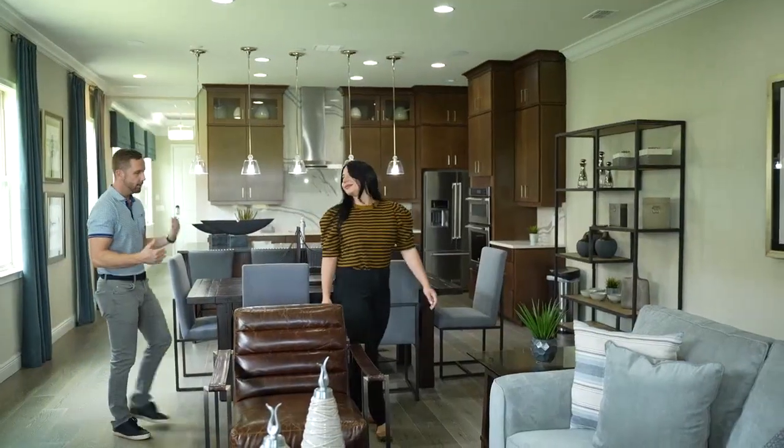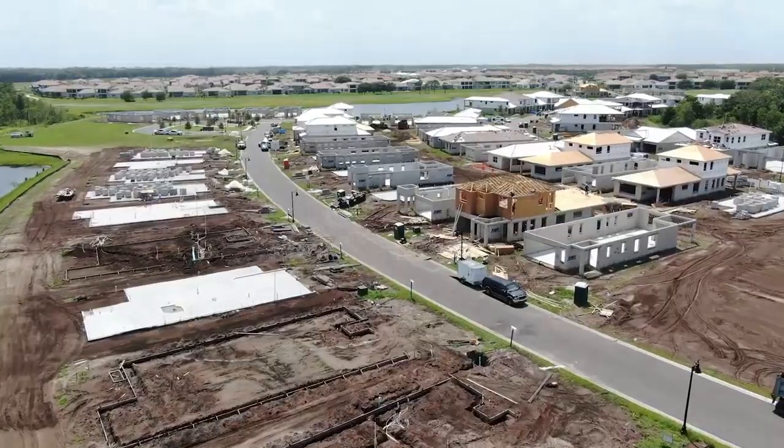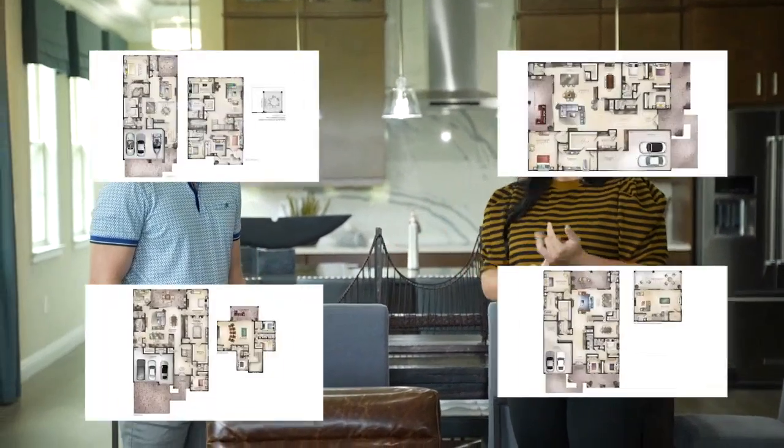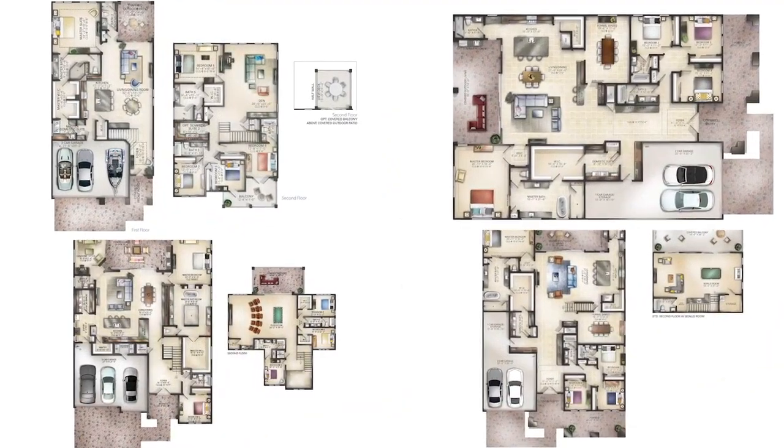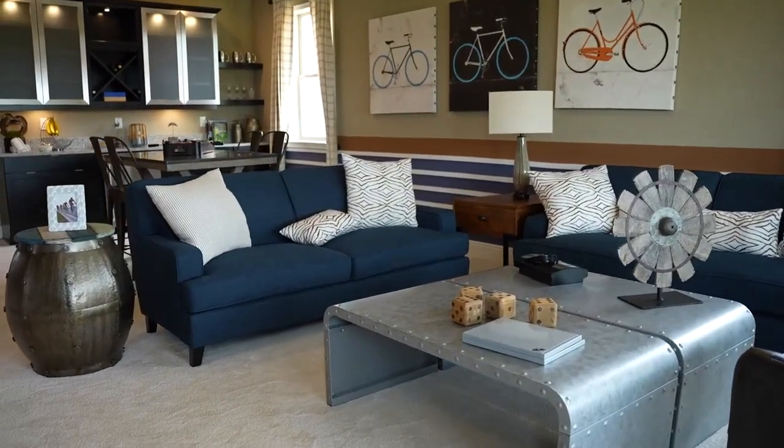So Kaylee, talk about some of the things you should be considering when you're building a new home. Absolutely, and this goes pretty much universally for any new home builder. Some of the things to take into consideration are, number one, the perfect floor plan. And that's really one of the best benefits of new construction, that you can customize that perfect floor plan for you and your family, right?